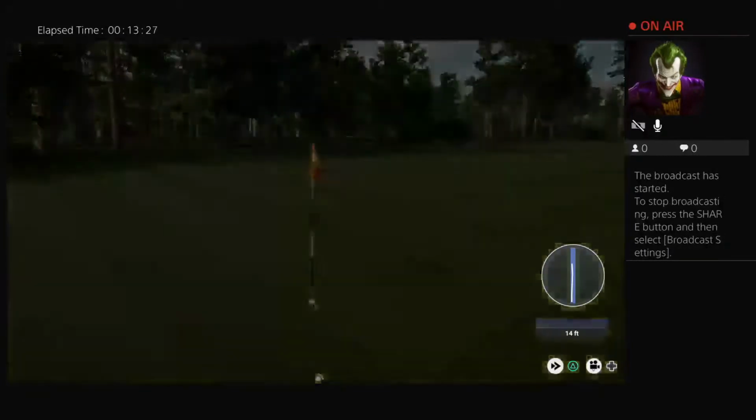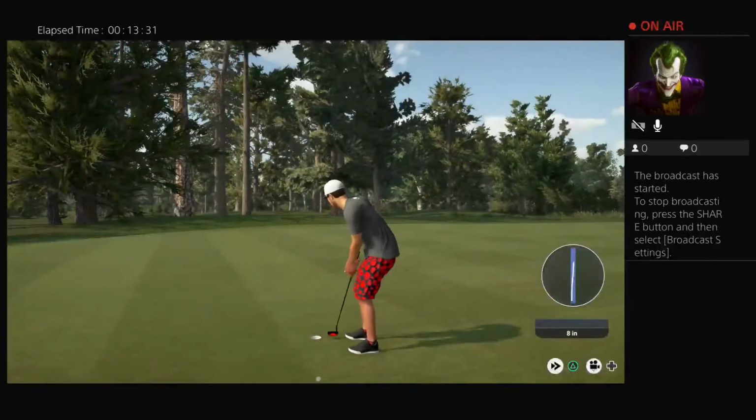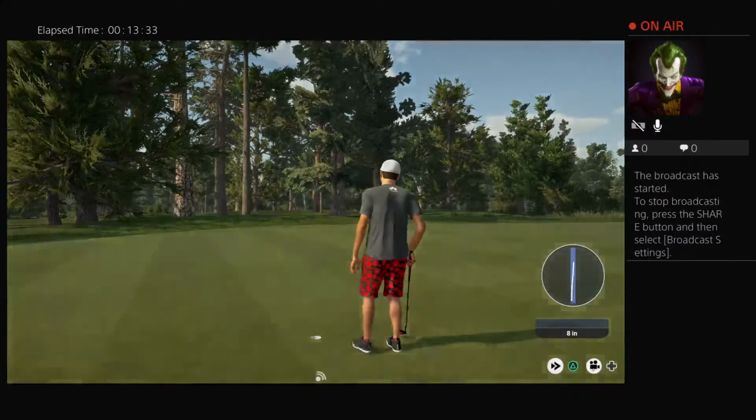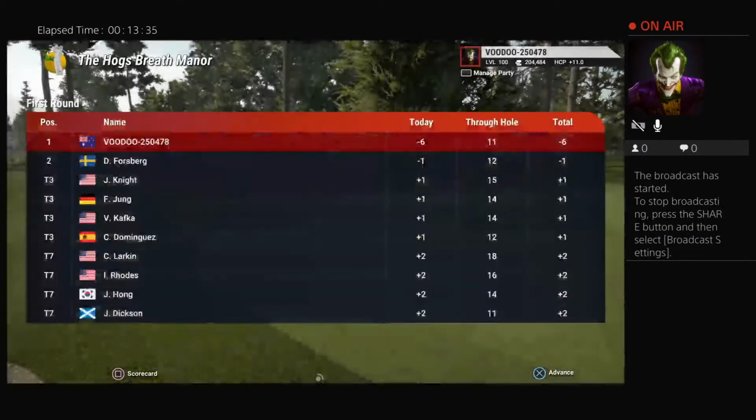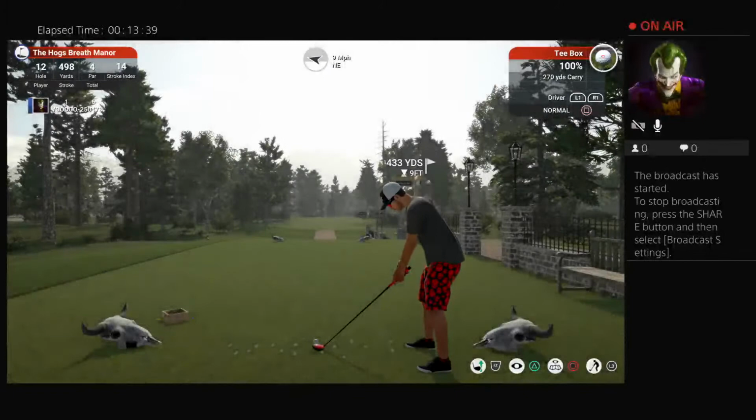And just missing the birdie. Oh, what could have been. And with a tap, they'll get a par. And he's sticking to the same position he was at after that hole.